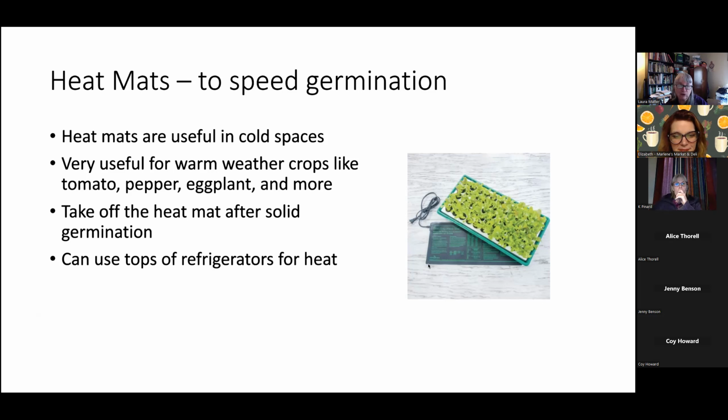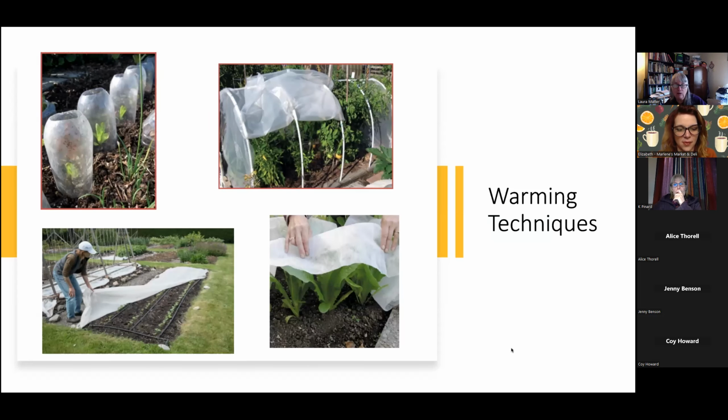You can use the top of a refrigerator if you don't have a heat mat, if you have a good sunny spot, or you can put a little light up there with the plant sitting in a tray on top of the refrigerator, a tray that holds water so it doesn't drip everywhere. The heat generated from the fridge is actually enough to help germinate. There are lots of ways to warm things. You can do cloching when you set things out early. You can also use these techniques indoors as you're starting things, creating little artificial shelters. These are big outdoor garden setting ideas, but you can use the same materials indoors. And I noticed you had plastic on your pots, so that same sort of thing.